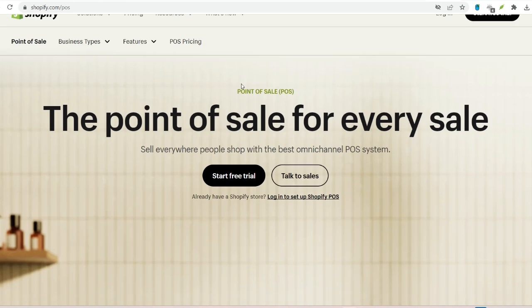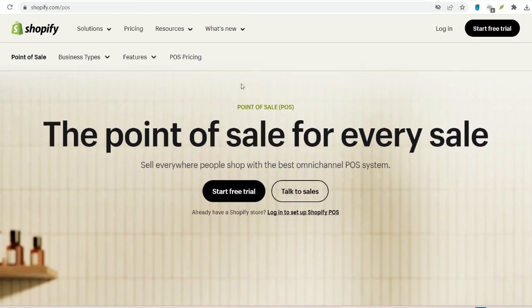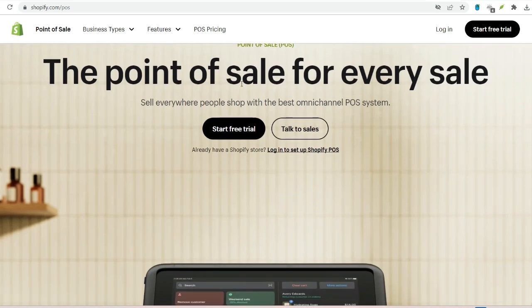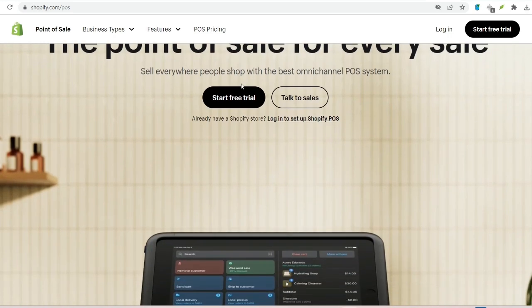Alright, imagine you're a store owner with a brand new Shopify POS system. What kind of goodies can you expect to find in your toolbox? Inventory management. From chaos to calm. First up, the holy grail for any retailer, inventory management. Shopify POS boasts a system that keeps track of your stock across both your physical store and online channels.